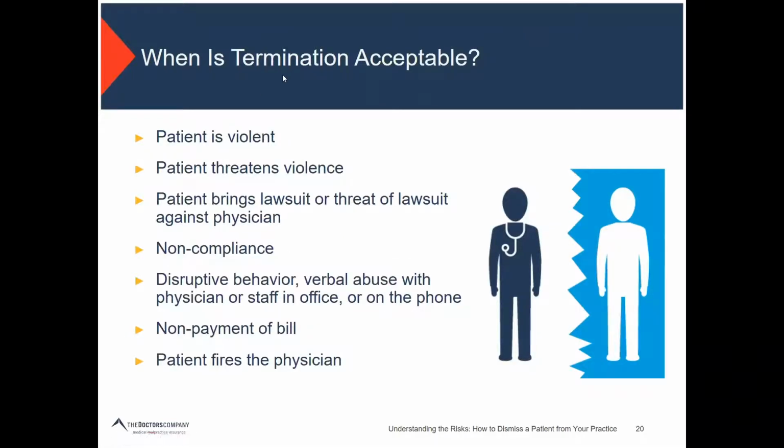When is termination acceptable? Quite a number of circumstances. For example, the patient is violent, comes into the office with a weapon. I've seen circumstances where somebody had mental issues and came in with a rifle. And frequently I'm asked, well, can we call the police? Well, yes, because if somebody is violent on the premises, you're the victim of a crime, and it's perfectly appropriate to call law enforcement, and you'll want to have a method set forth in the office where someone is alerted.